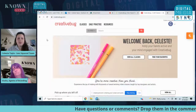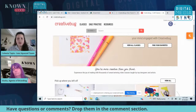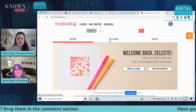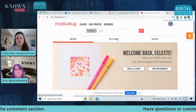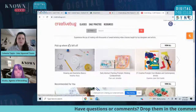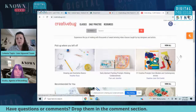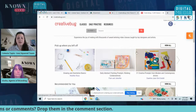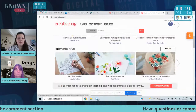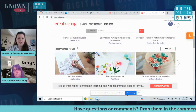And then this is kind of the dashboard as well, like explore my classes gallery. This is more personal. Like I said, if I click here in my classes, we will see all the stuff that I've been doing so far. There's another one that says pick up where you left off, so I can just go through projects that I already looked at or was working on. They also give you recommendations based on what I've been watching, recommended for you.